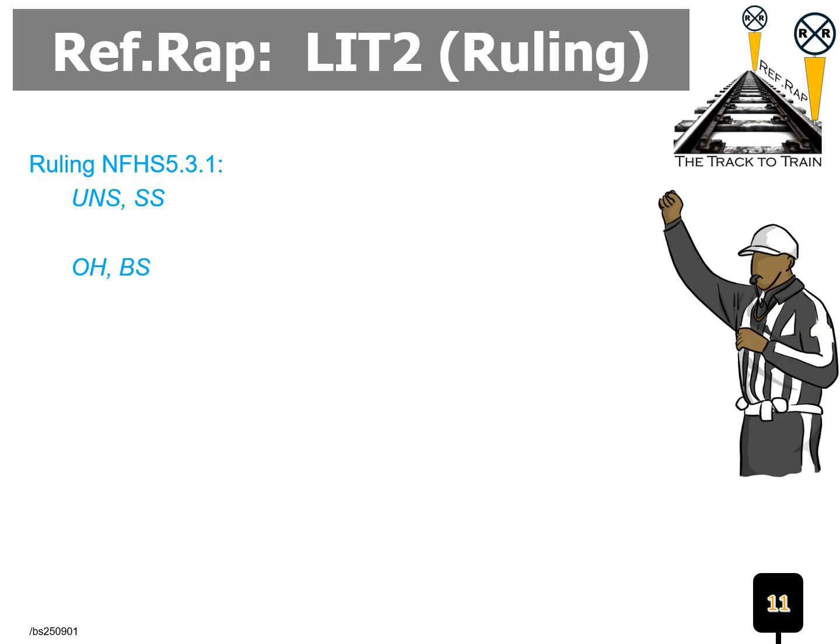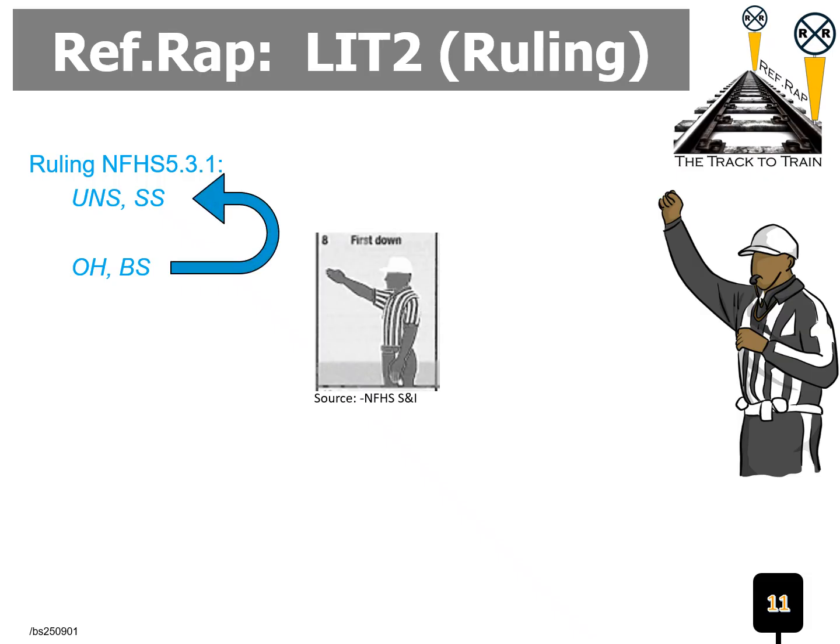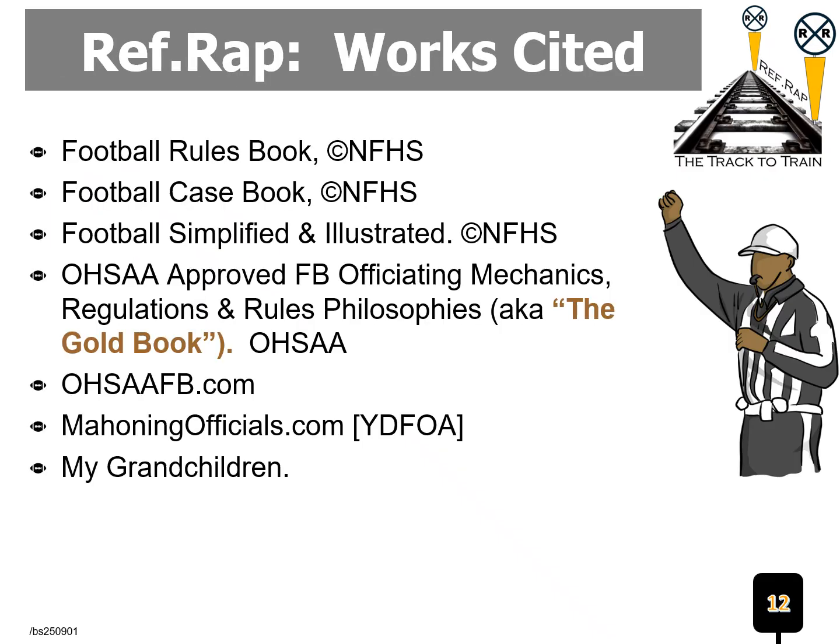In this case, the offensive holding foul will be adjudicated first because it's a basic spot foul. And since the unsportsmanlike conduct foul is a succeeding spot foul, it will be enforced afterwards. As long as it's before they're ready for play, we will have an A 1st and 10. Where? Tell me in the comments.